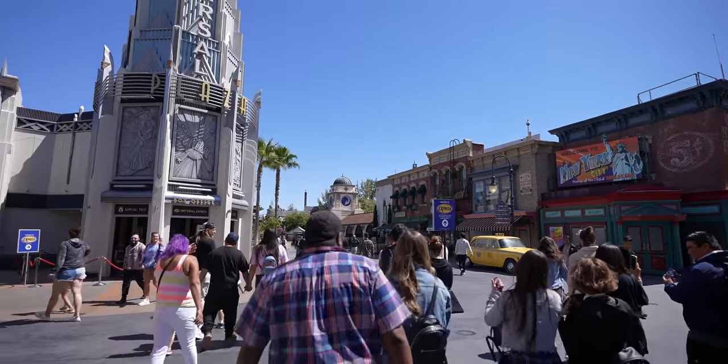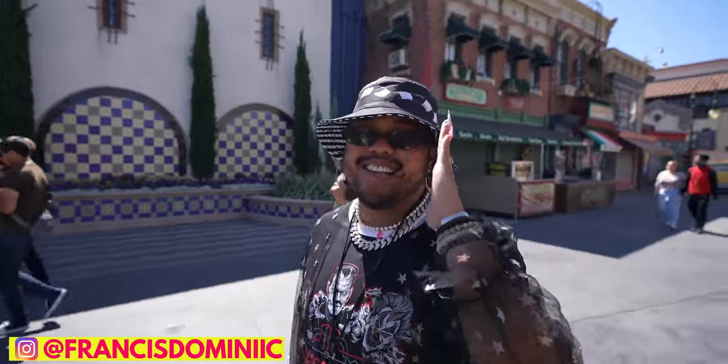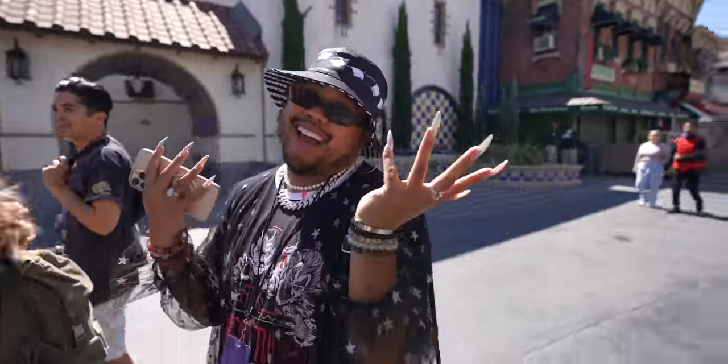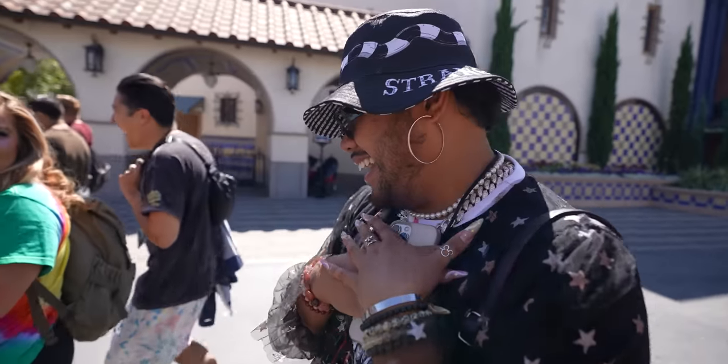On the VIP tour, you actually get to get off on the back lot on the studio tour. Fingers crossed. Courthouse Square from Back to the Future. Favorite movie of all time. Hopefully it's open. Sorry to break it to everyone, but they're filming in the courtyard, so we can't have access to it. What the heck, Francis? I know, I'm sorry. Why? I'm sorry.